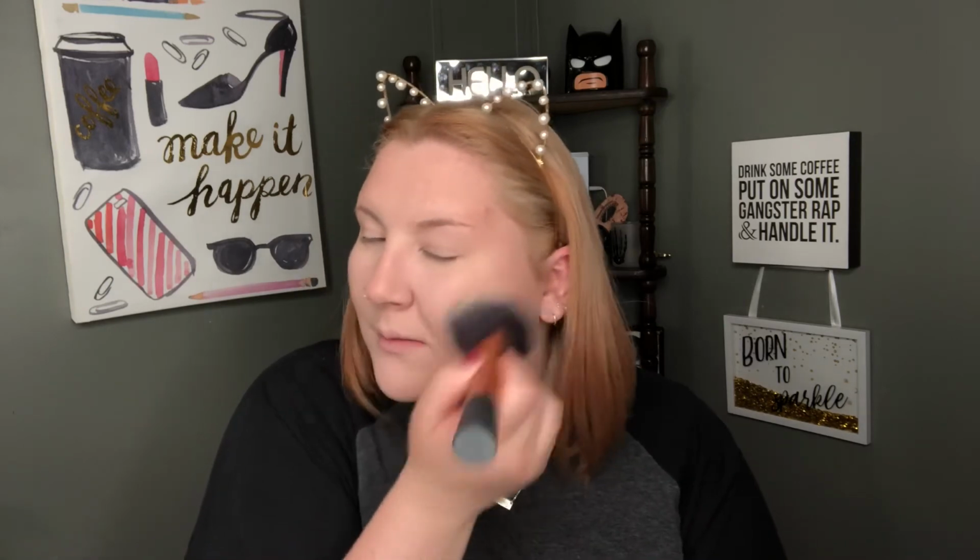And it's just gonna give us a look. Now I'm going to take a clean brush, just a big powder brush from Real Techniques. And once again, we're going to do that circular little motion here, blend that out a little bit so we don't look crazy. And then the last step is to highlight.